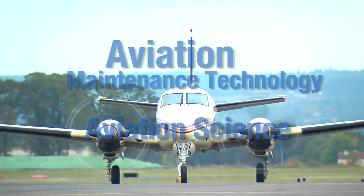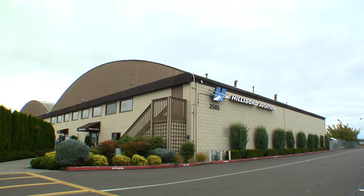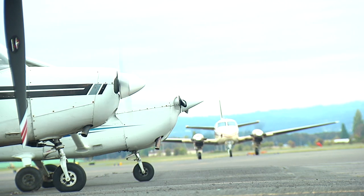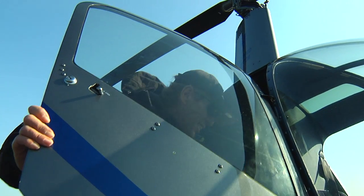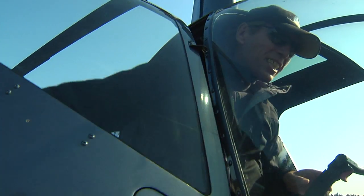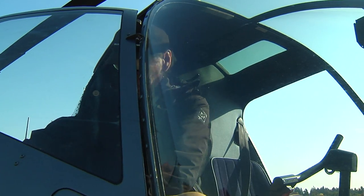Hillsborough Aviation operates a fleet of 74 aircraft. We fly about 60,000 flight hours a year. It's important for Hillsborough Aviation to partner with Portland Community College because it gives Hillsborough the opportunity to help direct the quality of training for the aviation mechanics and the pilots. I think the partnership between Hillsborough Aviation and Portland Community College is a great opportunity.